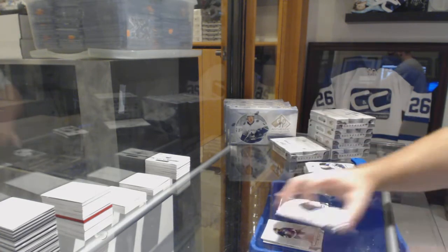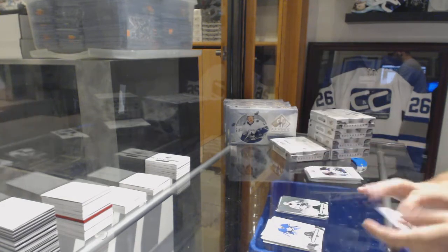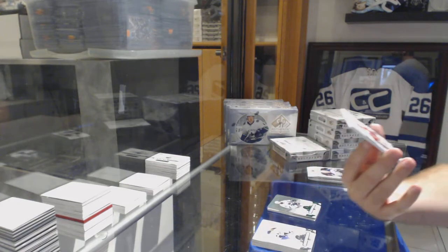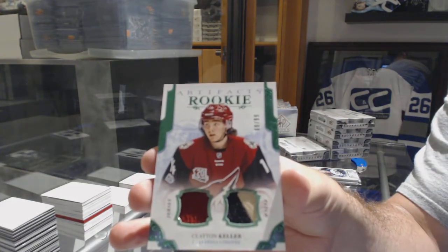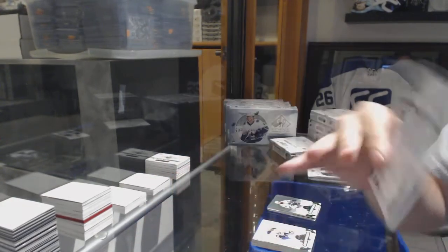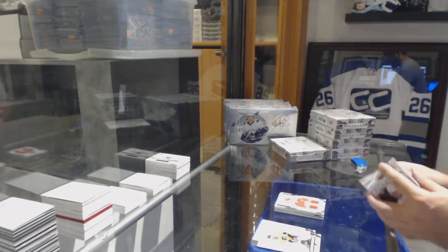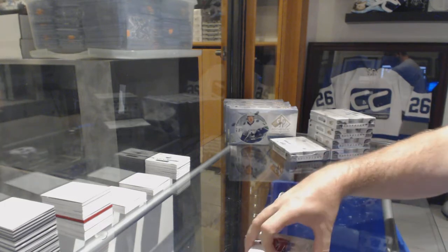LA Kings, Wayne Gretzky to $5.99. Brent Burns for the San Jose Sharks, Emerald to $9.99. We've got a dual Emerald rookie jersey patch for the Coyotes, Clayton Keller. Chicago got a nice dual patch so far. Red Wings Sveshnikov, numbered to $4.99, dual rookie jersey. And we've got for the Minnesota Wild to $2.99, Devin Dubnyk.